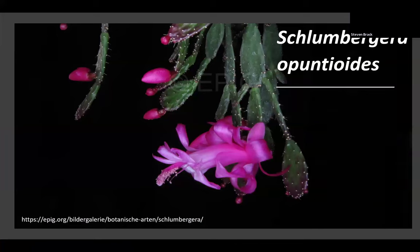I wish I had it. I don't have it. I haven't seen that. They showed us on the website. It looks like a hybrid too. Yeah, but it's not. That's a species.